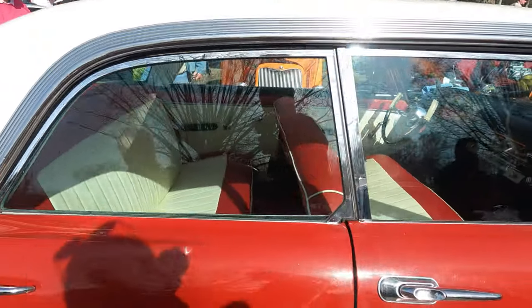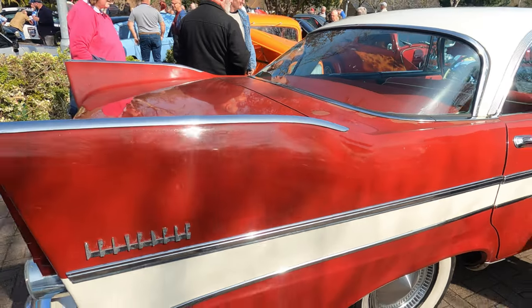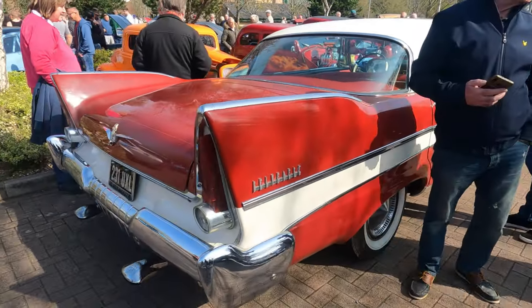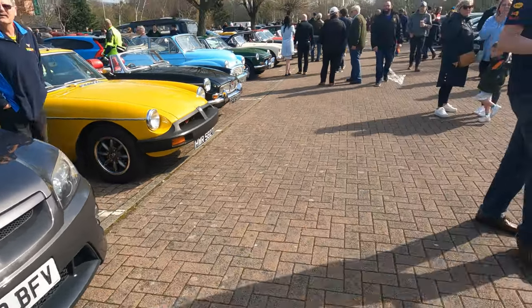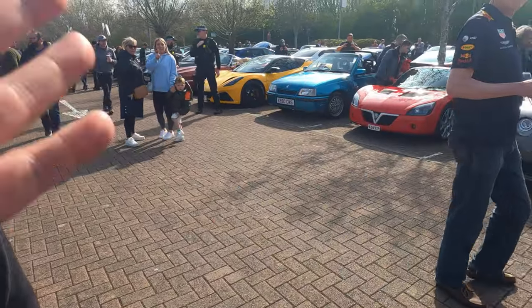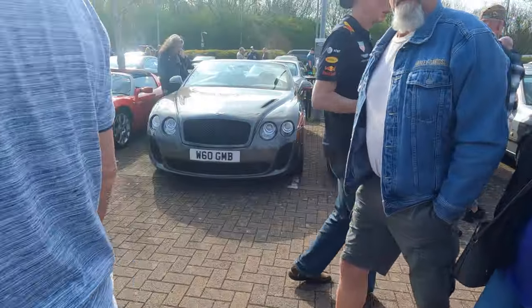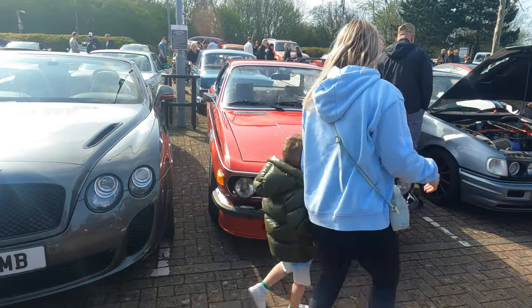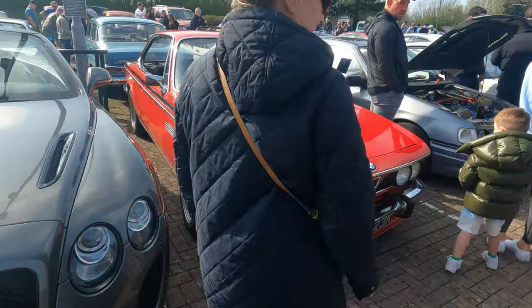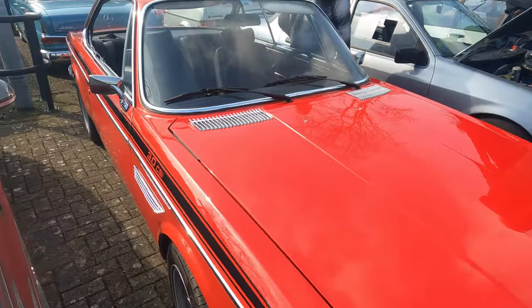Well, it needs a bit of work, but they were little cars, though, weren't they? Get a week's shopping in the back of that one. Those VXR 220s are really rare, aren't they? Everywhere we go. This is very nice. And I'm not a Beamer fan, but a 3-litre CSL. Very, very cool.